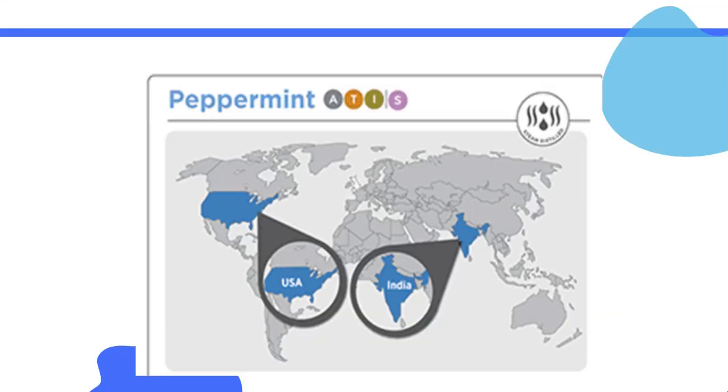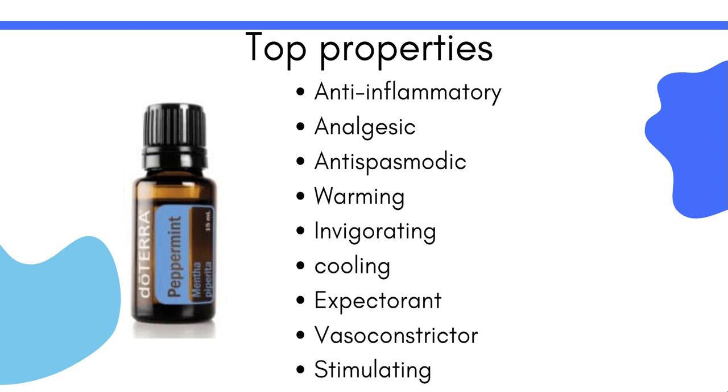As for its harvest, doTERRA peppermint is harvested mostly in the USA, but has some farmers in India. Peppermint's top properties are mainly anti-inflammatory. So if you have a bruise on your body, or even take peppermint in water, taking your water every day in your water bottle, it really takes the inflammation away.